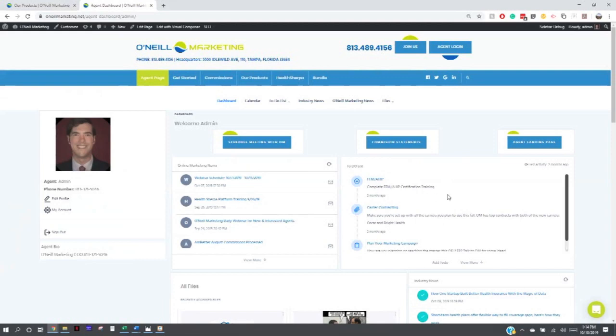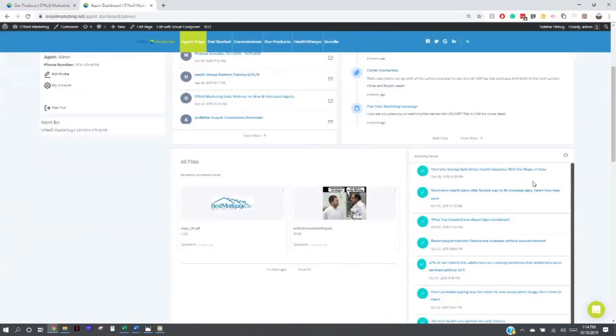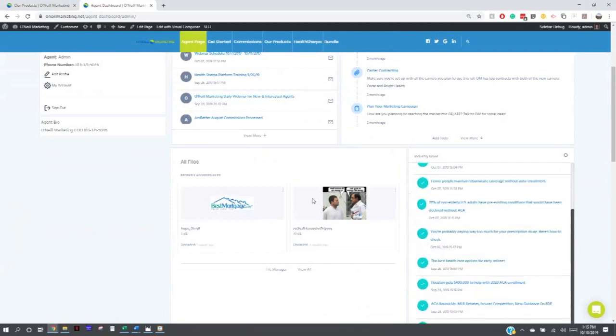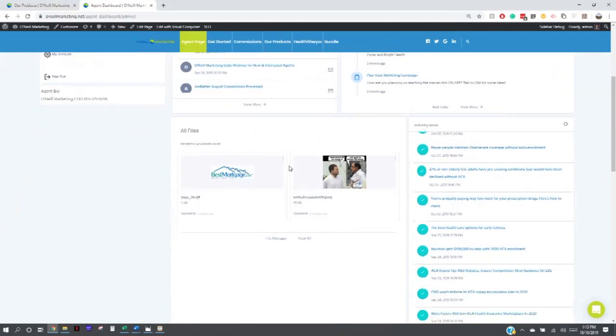We've got a to-do list here. I've got to make a few changes to this, but it's good for especially new agents, just staying on top of things that need to be taken care of. I'm going to try to make these like check boxes so that we can get rid of them when you've completed them. But that's going to be useful. We've got industry news here that Matt updates daily, pulling information from the internet that might be relevant in our industry. We've got a file share, secure file sharing capabilities here.